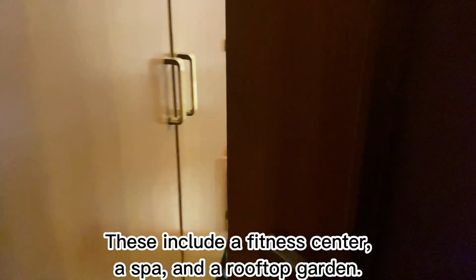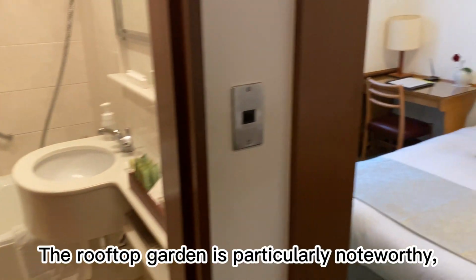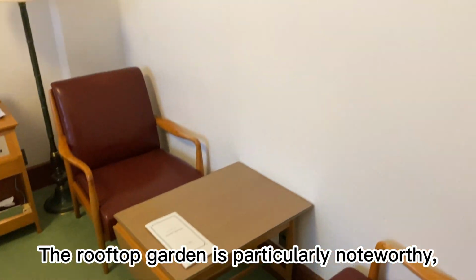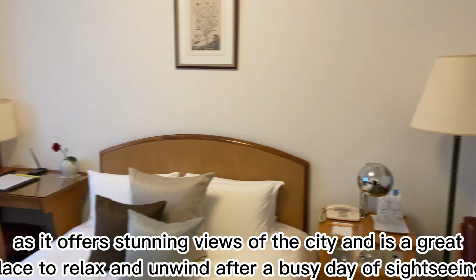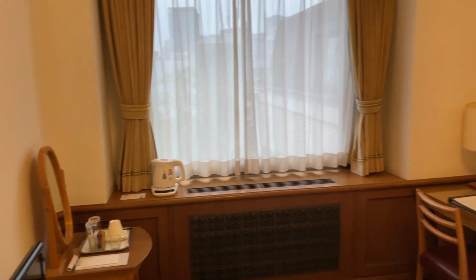guests. These include a fitness center, a spa, and a rooftop garden. The rooftop garden is particularly noteworthy, as it offers stunning views of the city and is a great place to relax and unwind after a busy day of sightseeing.